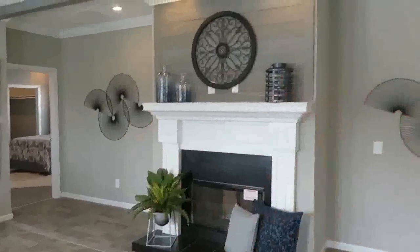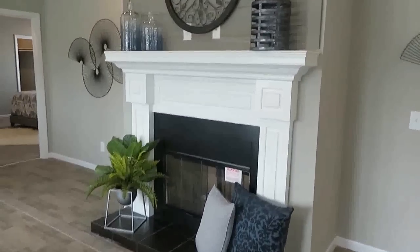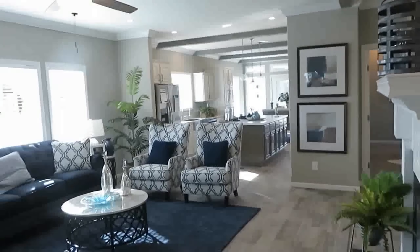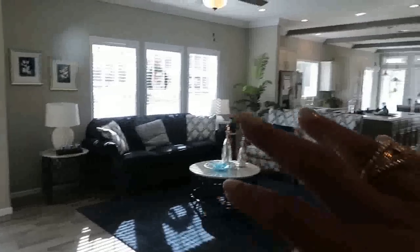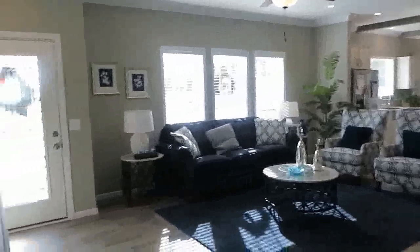And I keep looking at these two walls. I see built-ins on either side of this fireplace. I think that would be absolutely perfect. So again, I'll pan around one more time so that you can see the living room, on into the kitchen, into the dining room.